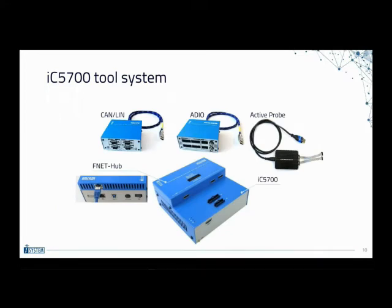iSYSTEM tools are built around the iC5700 debugger. The specialty is the expandability of the debugger with several add-on modules. On the picture, first is the CAN-LIN add-on module used for network analyzing. We can analyze CAN-LIN buses and inject messages to the buses. The ADIO add-on module is used for analyzing analog and digital IOs and driving the target with signals.